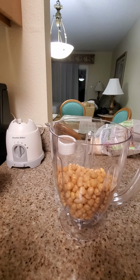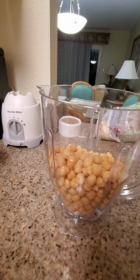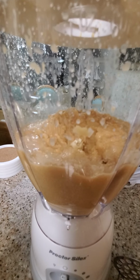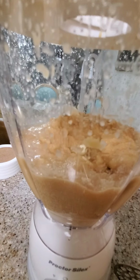And then we got a good serving of garbanzo beans here that we're going to put just a little bit of vegetable broth with, a little bit of garlic, and whip it up. This isn't the strongest of blenders, but there's proof that you can use just about anything to make food with. You don't have to have anything fancy, but I'm going to add a little bit more garlic to it and hope it pulls it in.